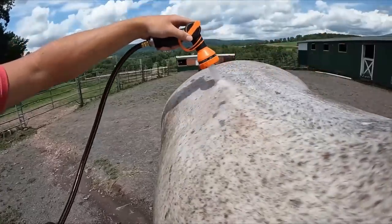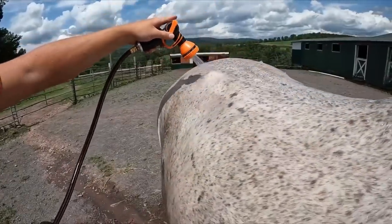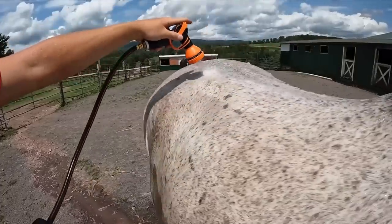We just wanted to bring out to you, I had to switch from the shower to the center because he's so dirty. You gotta get all that dirt out of there.